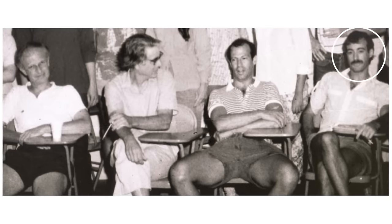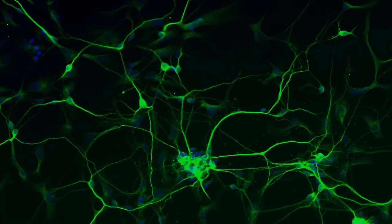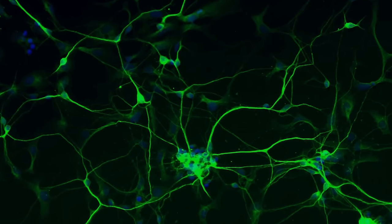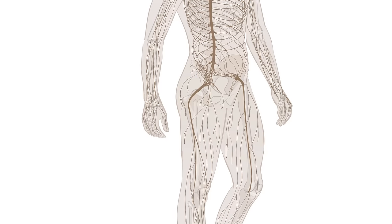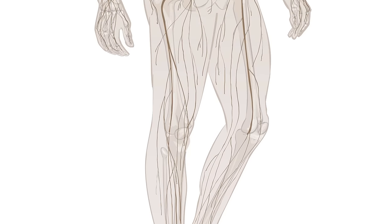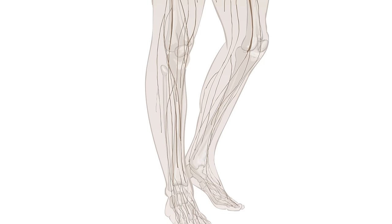I was 25 years old at the time and a graduate student. I was interested in the transportation system inside of nerve cells. And what makes nerve cells so interesting is that they're extraordinarily long cells. For example, the part of your nerve cell that has the nucleus, where the DNA is located, is in your spinal cord. But it can extend a very long tube all the way, for example, to your foot.